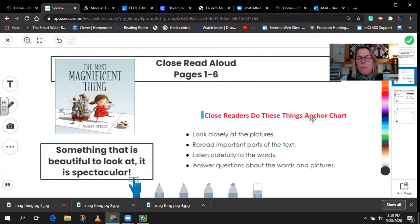Now remember, in the book, The Most Magnificent Thing, the girl showed some habits of character. And we've studied 2 of them really closely this week and last week. Do you know what those 2 habits of character are that we looked at both last week and this week? If you said initiative and collaboration, you were completely correct. The girl shows initiative, collaboration, and then I also want to add the word perseverance because we also talked a little bit about that, but we haven't read about that. Remember, the definition of something that is magnificent is something that is beautiful to look at. It is spectacular. Say the word magnificent. I know you guys like that word with me. 1, 2, 3. Magnificent.